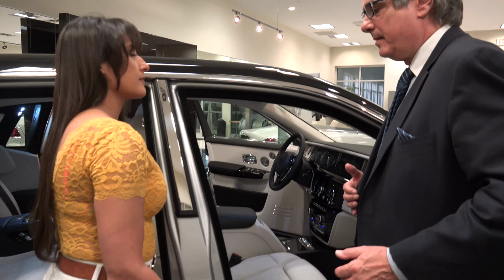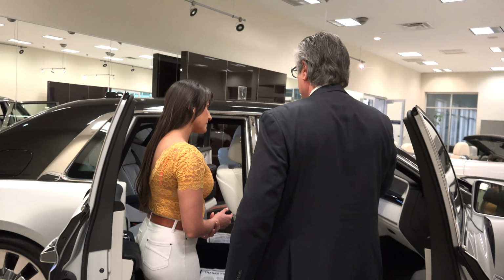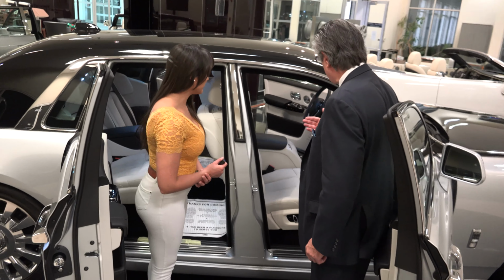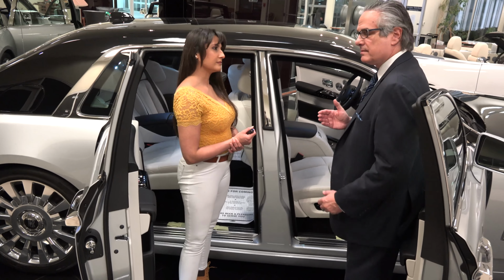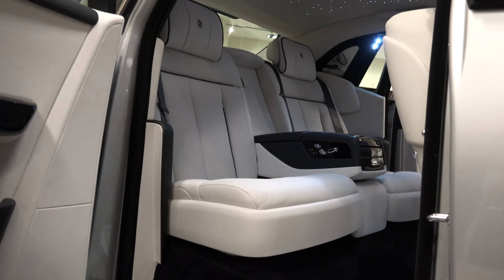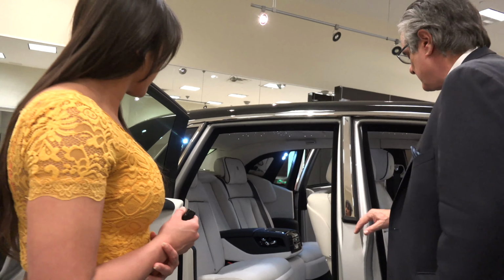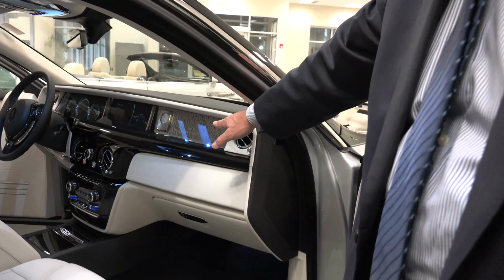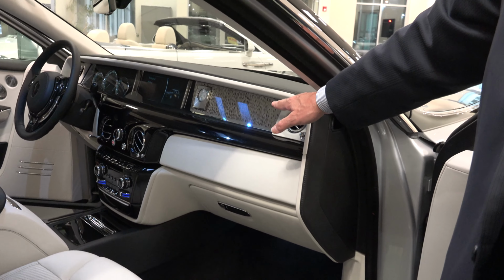There are other features that are more personal if you'd like. Would you like to know about them too? Absolutely, please do. Okay. Rolls-Royce has what's called a bespoke program, where you can personalize the car. Everything from maybe your initials here. You can see the RR is here on the car. It's for Rolls-Royce, but some people will put their initials. We've had some companies put their company logo there. Up here, Rolls-Royce has given a choice of different types of artwork to totally personalize your car.